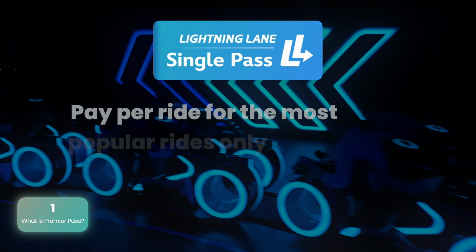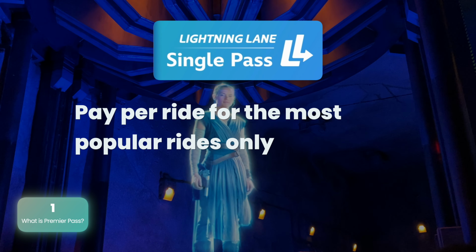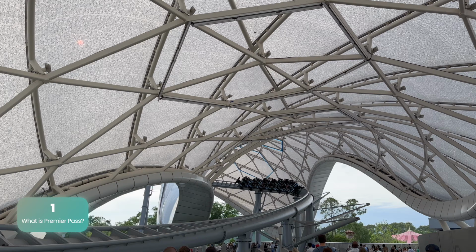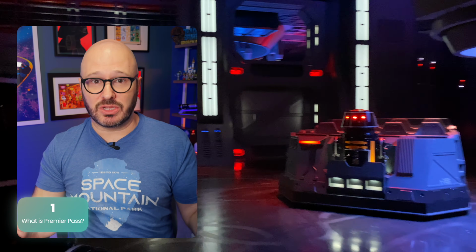Lightning Lane Single Pass is only available at the biggest and most popular rides, like Star Wars Rise of the Resistance, Guardians of the Galaxy, and Radiator Springs Racers. You're just buying one ride at a time, and these rides aren't available with Multipass. Single Pass is about $10 to $25 per person per ride. At Disneyland, it's all same day, and at Disney World, you can buy them in advance.